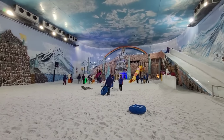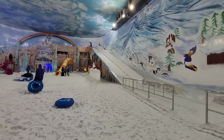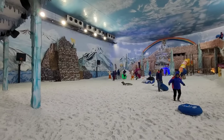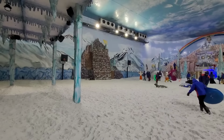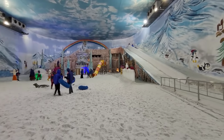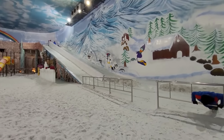So now I'm inside Snow City Bangalore, and here you can do snow slides. These are toboggan slides. There is a snow castle, and the temperature has gone to I think minus 5-10 degrees. And over here is snow DJ. There is wall climbing. You can also play basketball. There is snow igloo and some slides are also there. Snowman cafe is also there, and someone is about to come down on this slide.